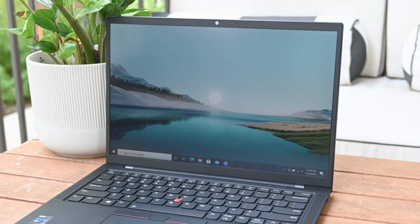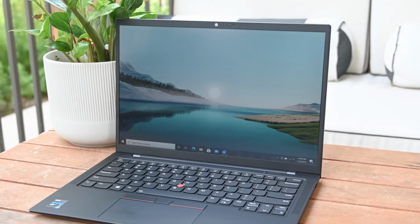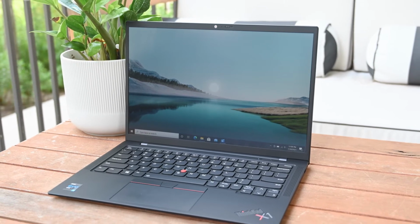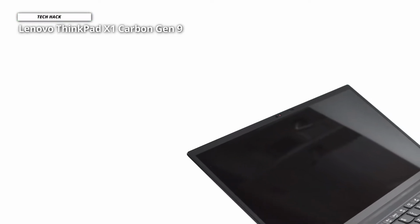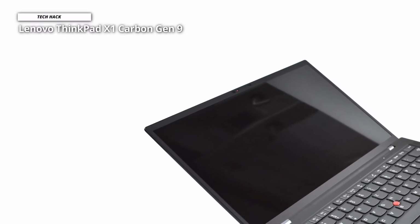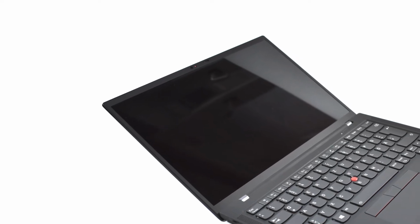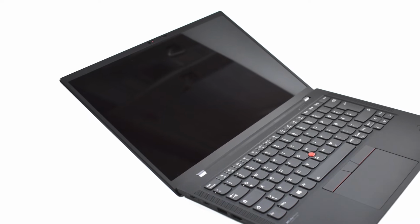The X1 Carbon has a 14-inch HD 1920 by 1200 pixel display with anti-glare. It's an impressive display that still falls short of the competition, which is undoubtedly an issue considering the price. I tested our Lenovo ThinkPad X1 Carbon review unit configured with an Intel Core i7-1185G7 and 16GB of RAM. I found it more than capable for everyday use, including work.